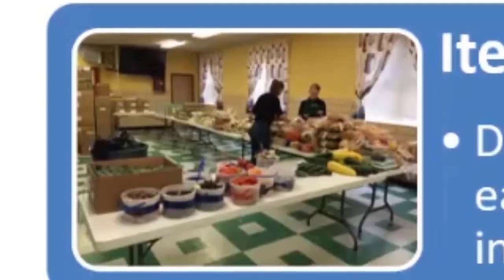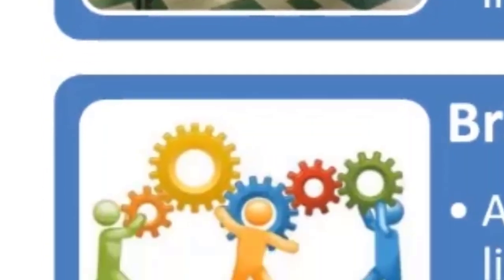Each pantry decides how many items clients will be allowed to choose from each group, and your current inventory and client family size often influence that. Some pantries don't have a lot of inventory, so they have to be careful about how many choices they allow. But typically, like I said earlier, larger families will get more choices per food group.